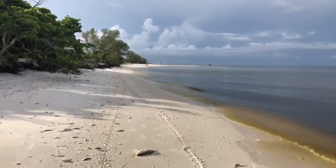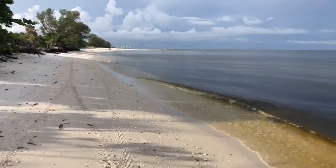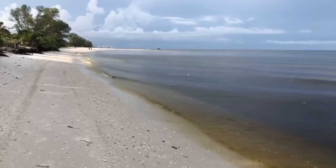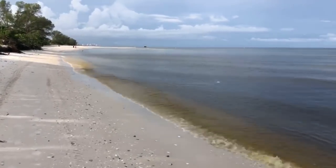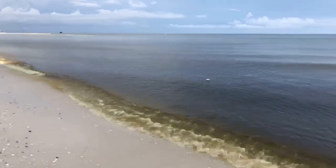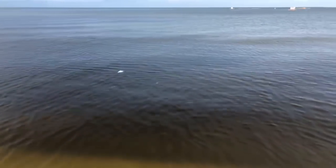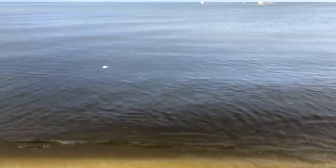The fish are still washing up on the beach. The tide is still going out, so as soon as that tide turns, I'm sure we're going to start seeing more fish washing up on the beach. Praying we don't see any dolphins here or sea turtles on our beach or manatees. There you can see that's a fish floating out there. There's several of them. They're kind of hard to see. There's a couple little ones out there.